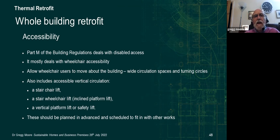It also includes accessible vertical circulation, so a stair chair lift, like a standard lift, a stair wheelchair lift, which is also called an inclined platform lift. It's a platform that climbs stairs, basically, or a vertical platform lift or a full-blown safety lift. And a vertical platform lift looks a bit like a safety lift, but the mechanism is different. Obviously, these are all services and they need to be scheduled to fit in with other works, for the same reason the building services need to fit in with other works, to avoid scrap and rework.